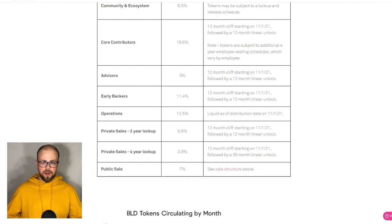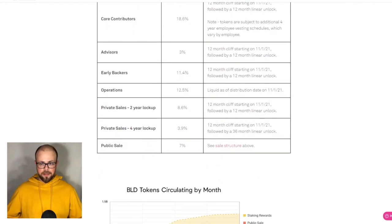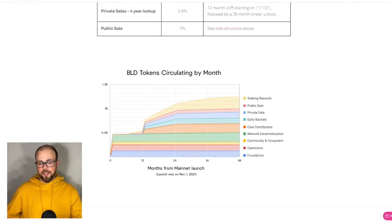Operations 12.5%, liquid as of distribution date on the 1st November this year. Private sale 2-year lockup, 12 months cliff starting on November 2. Private sales 4-year lockup, and public sales goes 7%. See sales structure above. BLD token circulation by months. So the full amount of tokens will circulate in the system of Agoric only after 48 months since the IDO will happen.